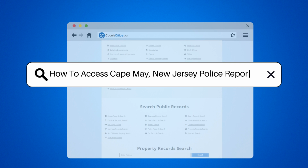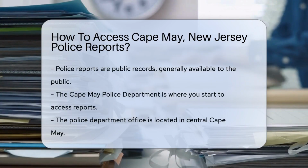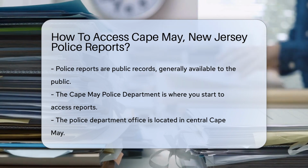How to access Cape May, New Jersey police reports. Ever found yourself intrigued by the workings of law enforcement? Well, police reports are a window into this world. And if you're in Cape May, New Jersey, accessing these reports is a straightforward process. Let's dive into the how of getting your hands on these documents.